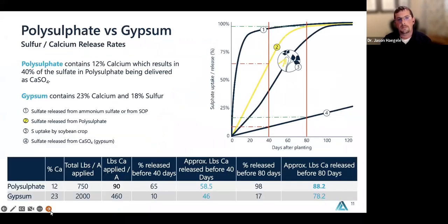Next slide, please. So the main reason that we're really excited about polysulphate as a fertilizer source for potatoes and other crops is its characteristics, or its release profile over the course of the season for sulfur as well as the other nutrients. In this slide, we're first going to focus on sulfur. So the graph in the top right shows the sulfur release curves from several different sources, and also compares it to the uptake pattern for a soybean crop as a representative annual crop species.